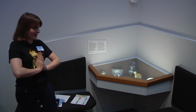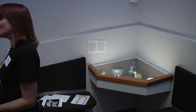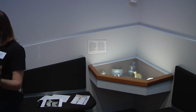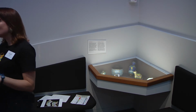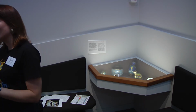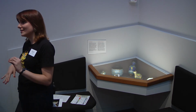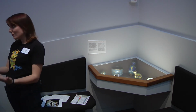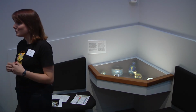Now, cloisonné is a process with a long history, and actually it started in the West in the Byzantine era from the 10th to the 12th century. And it wasn't until the early 14th century that it came to China. And in that time, in particular in the Qing dynasty, it was heavily produced. And that, of course, is the time in which this bull figure was made.